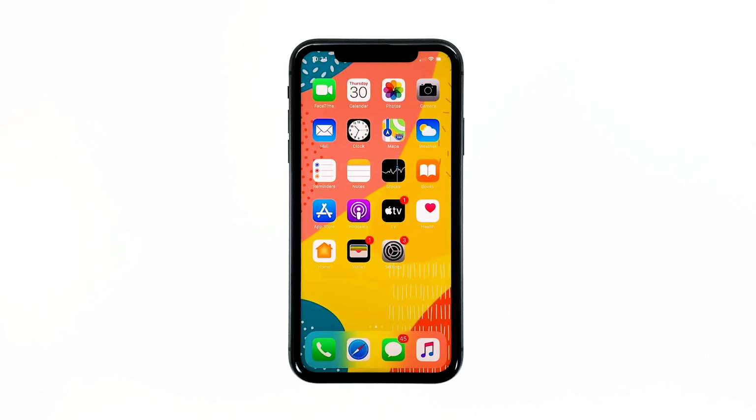After the reset, set up your iPhone as a new device. If the problem remains, then it's time to seek help from the tech.